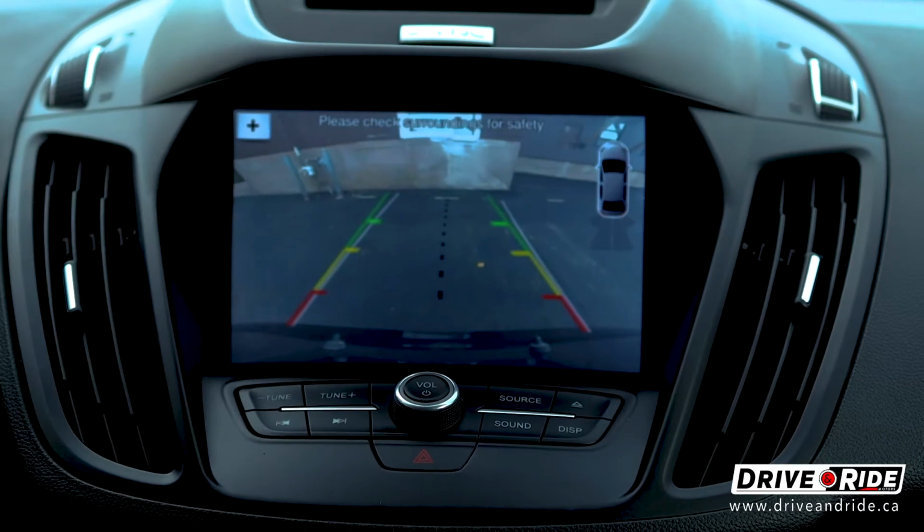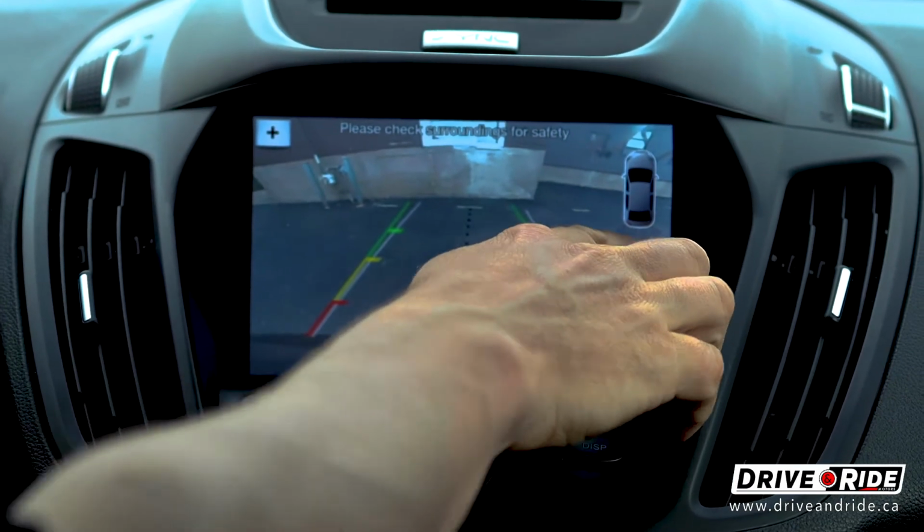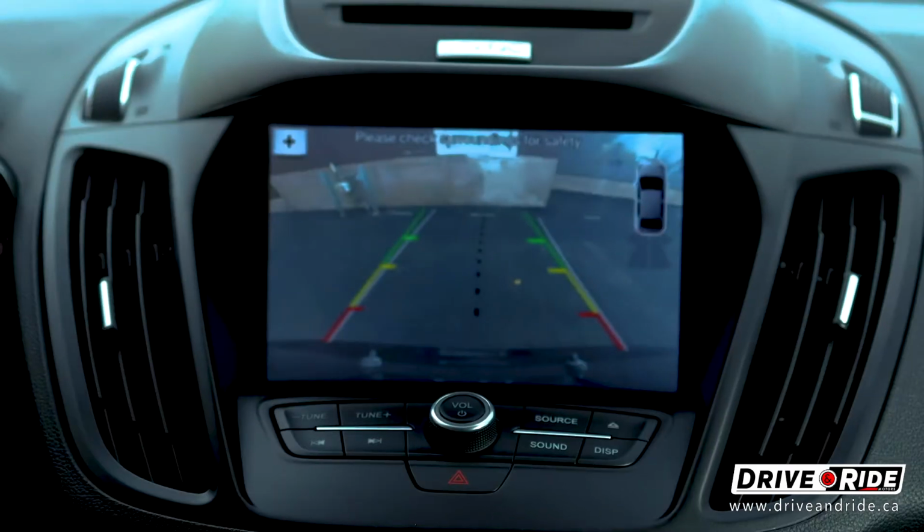You do have a reverse camera, so when you put it in reverse, you can see here as you turn your wheel, it's going to show you where you're going. You have a little tiny picture of your car here with sensors in the back, and it shows you if it starts to beep what side of the vehicle you're getting close to hitting something with. And of course, you can take the appropriate action at that point.